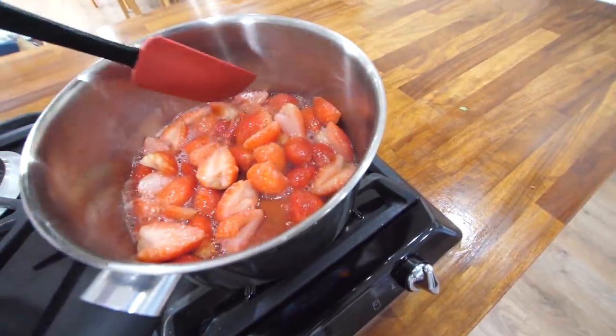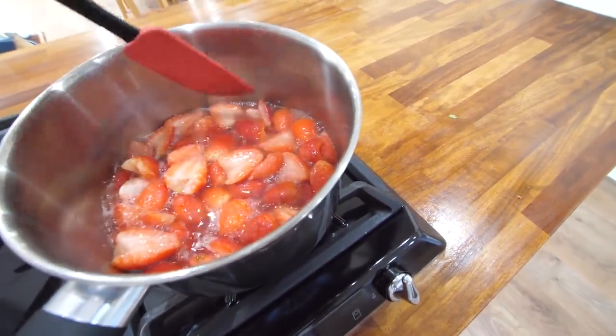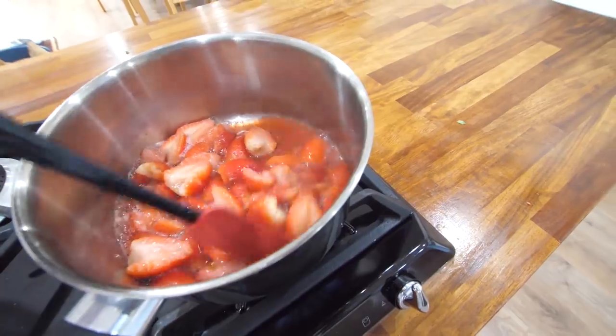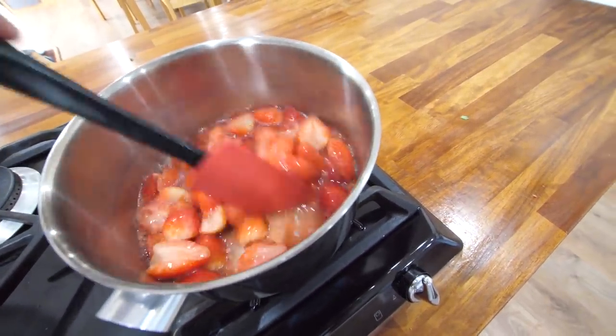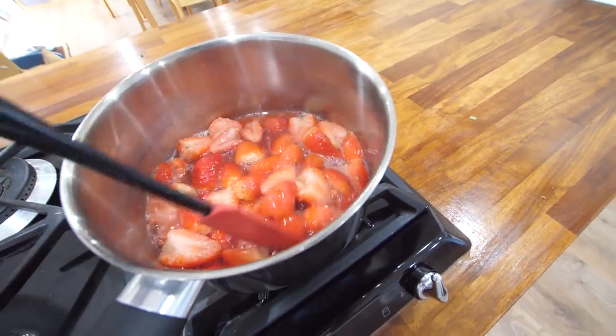It's been bubbling away for about 3 or 4 minutes now. It's on a gentle simmer, which is going to soften up these strawberries, making a really nice concentrated strawberry flavor. And it's kind of like, I say, the start of making jam, which I absolutely love making jams now, unofficially.